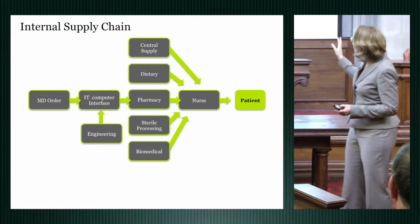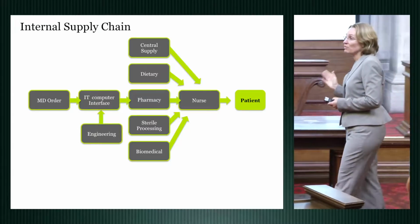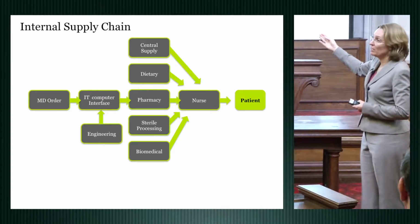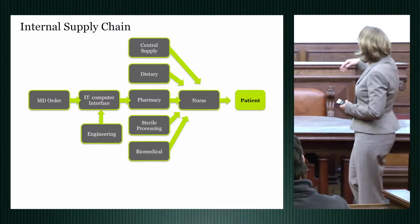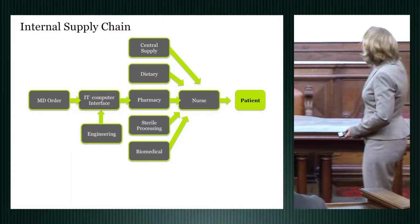And so these are all the different departments that are involved. So as you can see, there's a lot of them. And it's very similar kind of supply chains for things like medication, surgery, all those things. And so it starts out with the physician writing an order. That goes into a computer system, which is maintained in part by engineering, so engineering's involved. Central supply has to bring certain kinds of tubing to administer the TPN. That needs to be on the nursing unit.